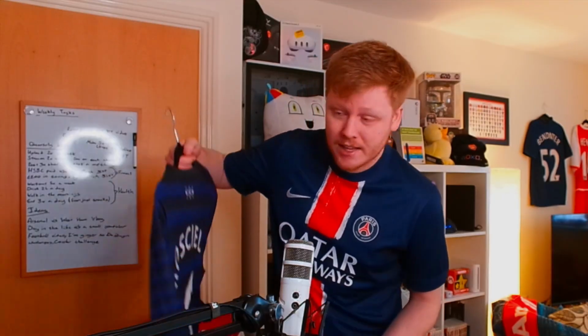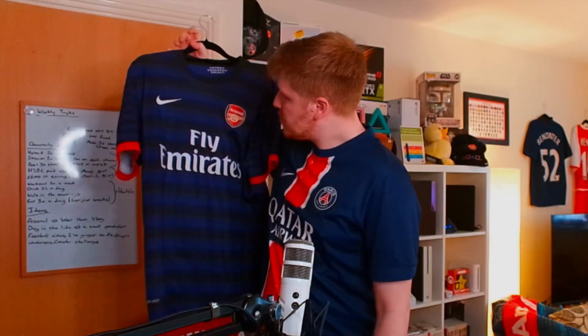This is another Arsenal shirt that took forever to find. And the fact that it has Koscielny on the back as well. Speaking of purple kits, I quite like this one. It's not as good as the Beerschot one though.